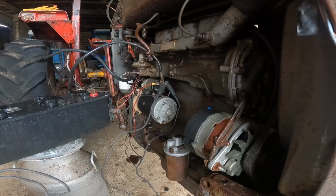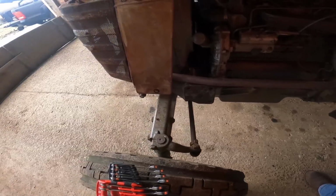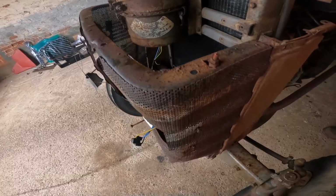There's no noise or anything there, nothing. Okay. Now, have we got any coolant in there? The radiator bottom hose is off. The bottom hose is off.